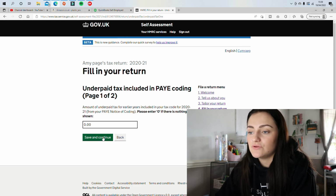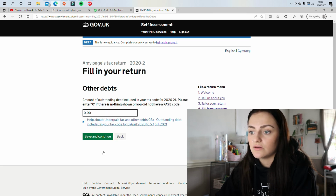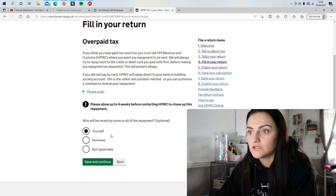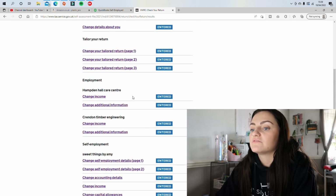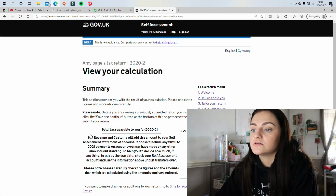Underpaid tax, if you know it, I looked on my P45 and I couldn't work out whether I owe anything, so I just put zero. Obviously they will get in touch if it's wrong, so that's fine. And then it just asks you where you want your stuff to go. Then we just have the summary again, which says that everything's entered.